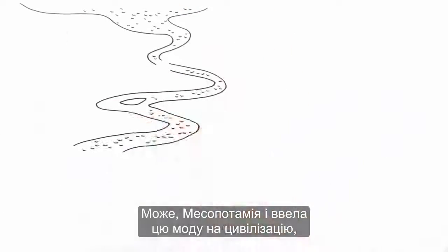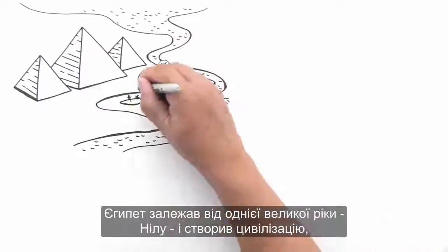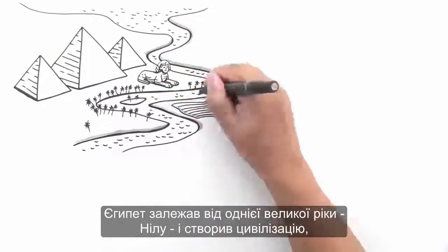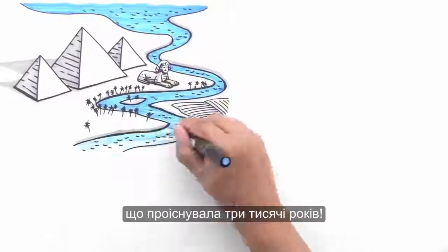Mesopotamia may have started the civilization craze, but Egypt took it to a new standard. Egypt depended on one great river, the Nile, and developed a civilization that lasted over 3,000 years.